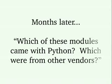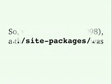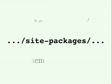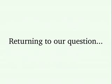Months later, you'd find yourself asking, which of these modules came with Python? Which were from other vendors? That was a big deal if you were upgrading to a new version of Python and needed to reinstall all of the third-party modules you'd grown to rely upon. So, with Python 1.5, back in '98, a third module location was introduced, a directory called site-packages. It sits inside of the system-wide package directory to hold third-party modules and keep them separate from the standard library that came with Python.